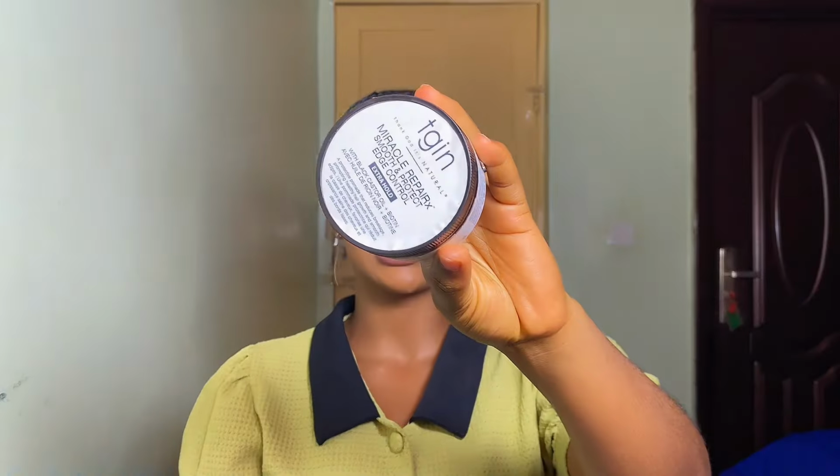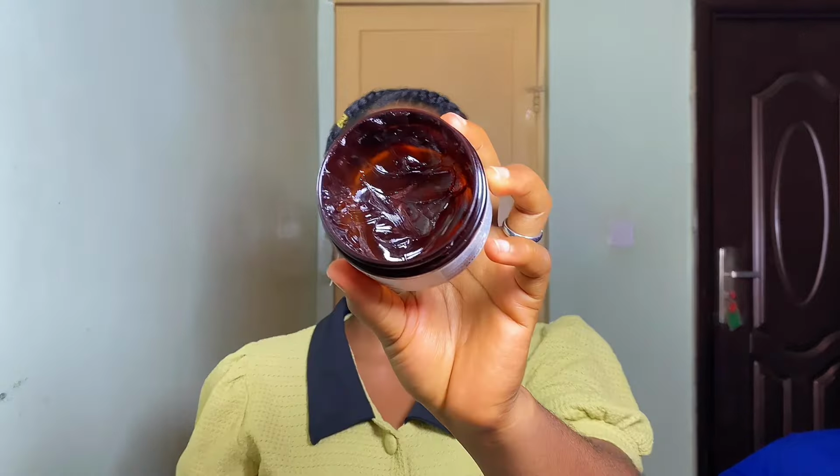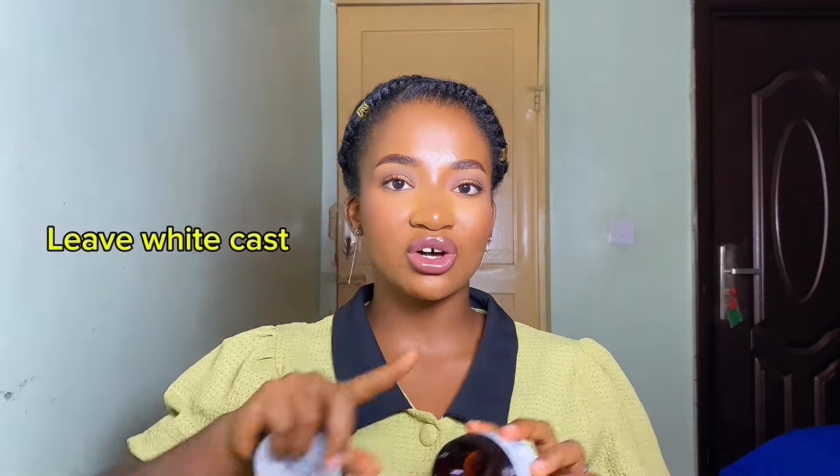Now the next one is this TGIN edge control. This particular one smells amazing as well. It smells really sweet. It does not flake as well. All these other edge controls that I've spoken about, none of them flakes, at least from my experience. Whatever I'm saying, I'm only talking from my experience. I'm not going to allow what I've experienced to speak for every other person, which is why I keep making reference back to myself. So this particular one does not flake as well.